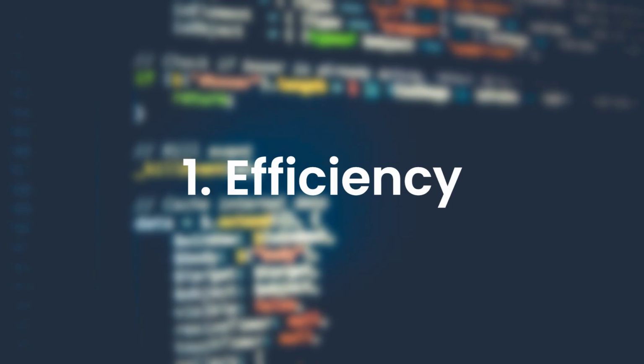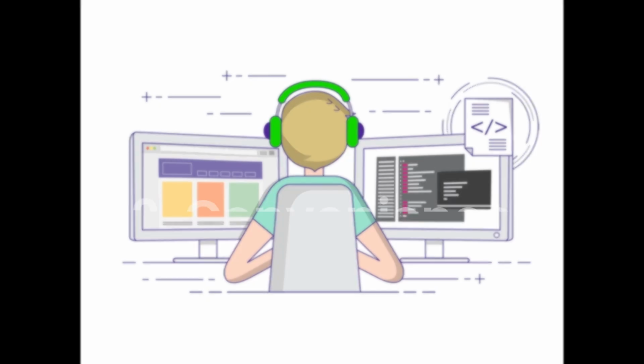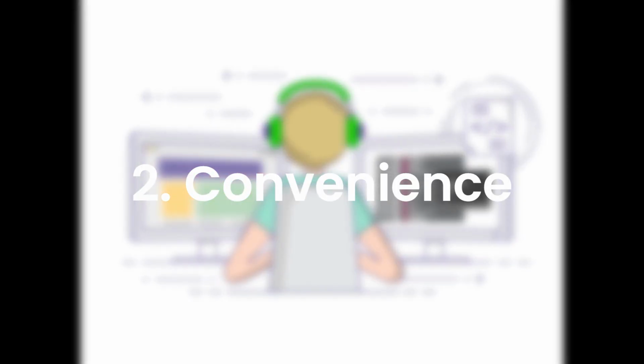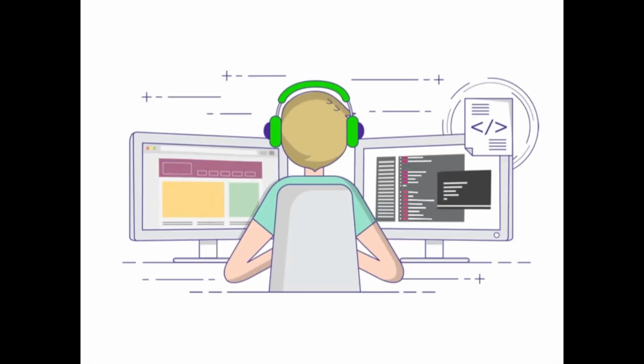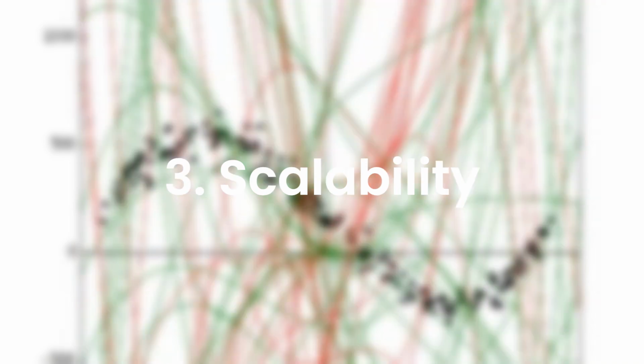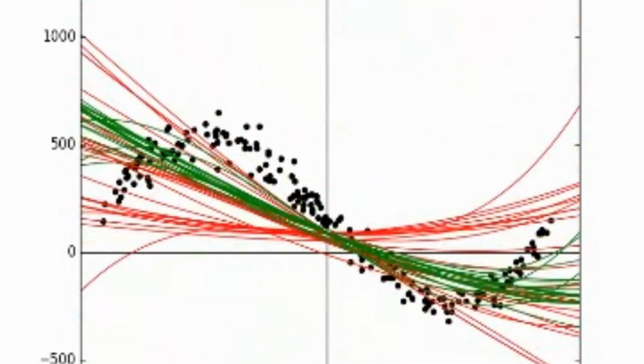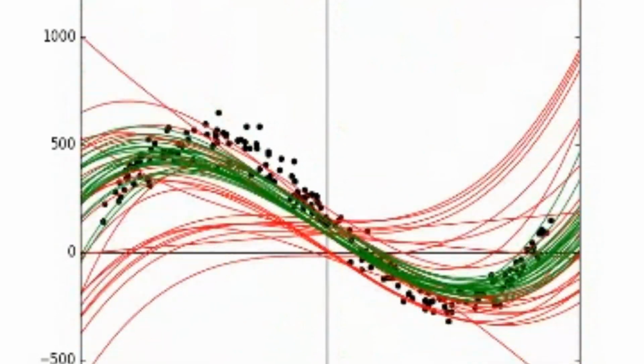First is efficiency. NumPy uses optimized C code for operations, making it faster for mathematical computations. Second is convenience. With built-in mathematical functions, NumPy simplifies coding and makes the code more readable. Last is scalability. NumPy can handle huge datasets and complex operations that would otherwise be slow with standard Python list.